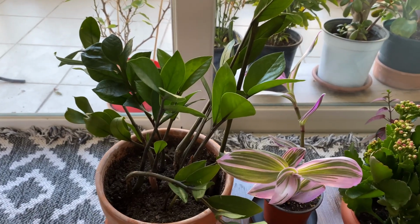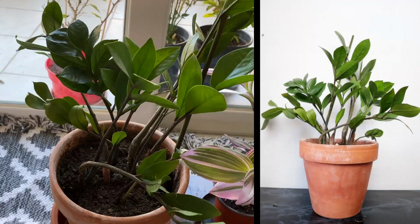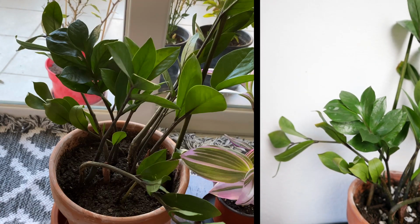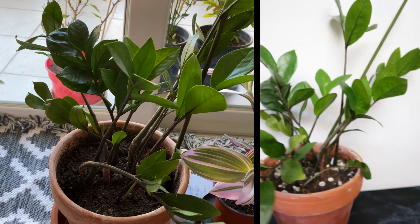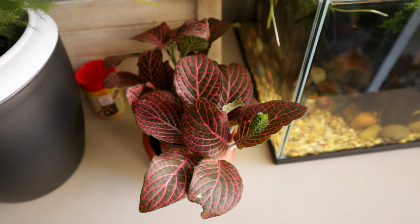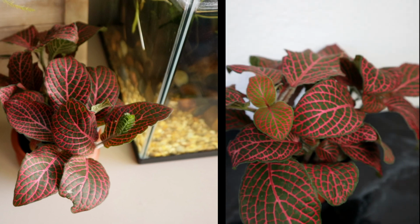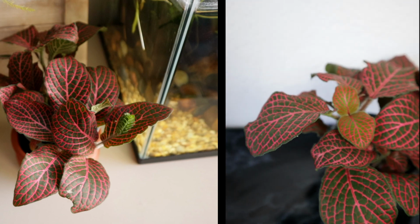The ZZ plant, another I've had for several years, has suffered a lot of overwatering with me over the years. Hence, it doesn't look so good being 3 years old. 90 days ago, I rectified this and it seems to have gone dormant since. I bought this Fittonia back in October and it's looking the same since. Pretty undemanding so far and I love the red color.